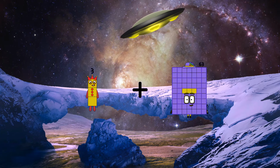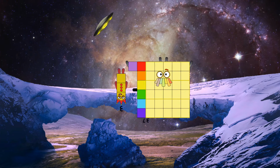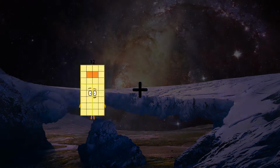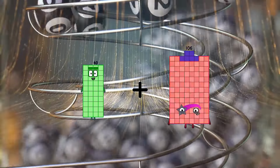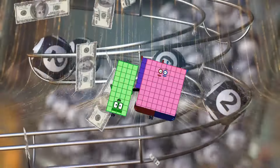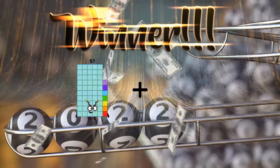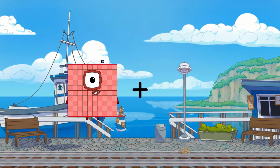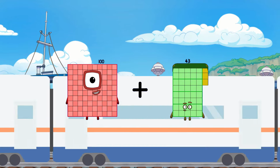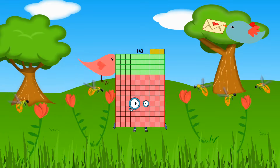3 plus 37 equals 40. 40 plus 86 equals 126. 100 plus 43 equals 143.